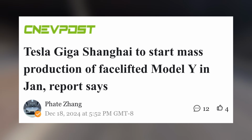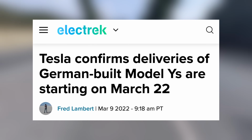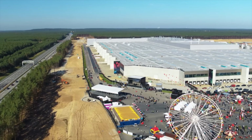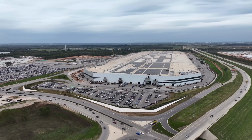The Model Y first rolled out of Giga Shanghai in January of 2021, but by March of 2022, the Model Y was also shipping out of Giga Berlin. This was their entirely new factory, and at the time, both this factory and their new Giga Texas factory were supposed to start producing what was deemed the Model Y 2.0.